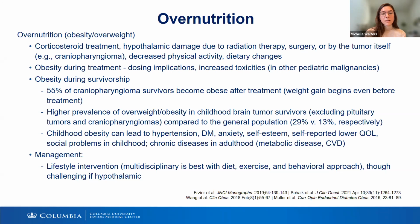Now, we also see an issue with obesity during survivorship too. So 55% of craniopharyngioma survivors become obese after treatment, but it's not just this particular brain tumor. We do see a higher prevalence of overweight and obesity in other childhood brain tumor survivors as well, even excluding pituitary and craniopharyngiomas, compared to the general population.